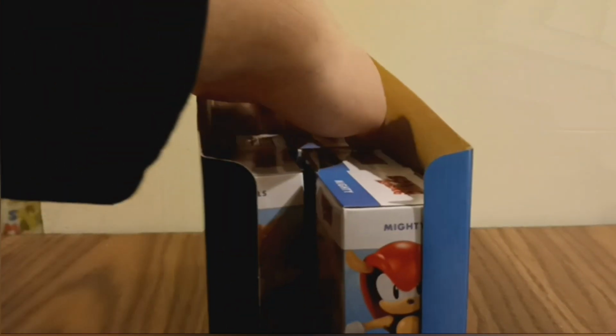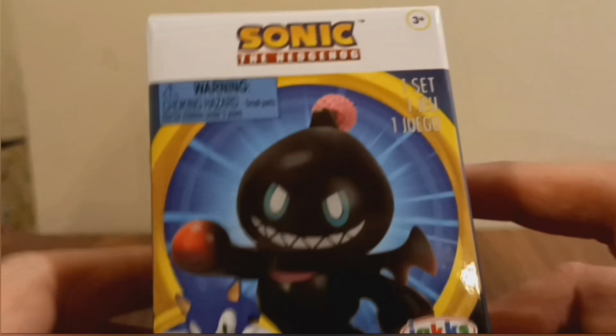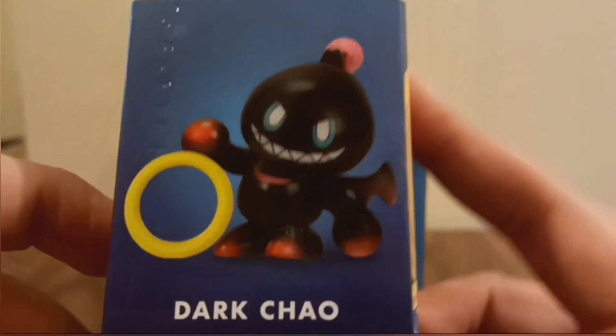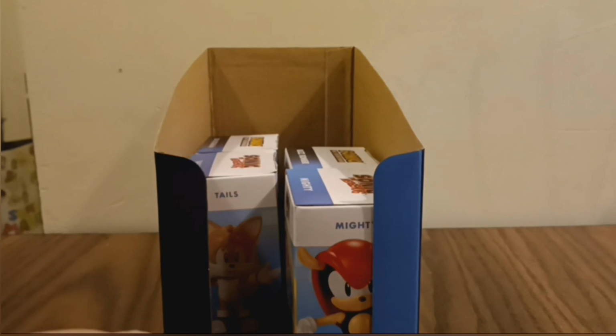Now let's check Dark Chaos. So we have Dark Chaos over there, with the ring. It's the same thing, but now they moved Sonic here. And they have the warning because of the accessory.